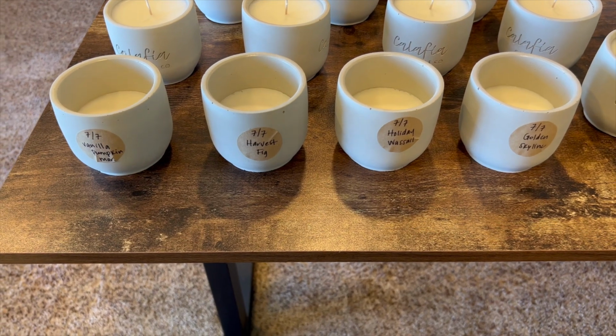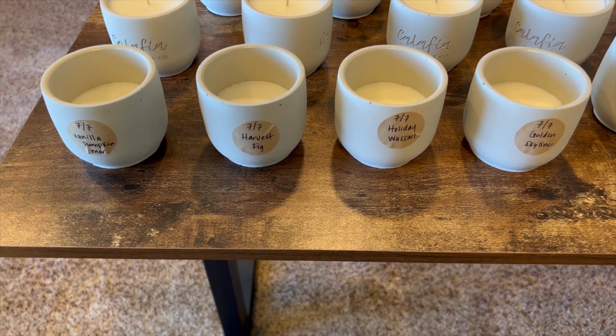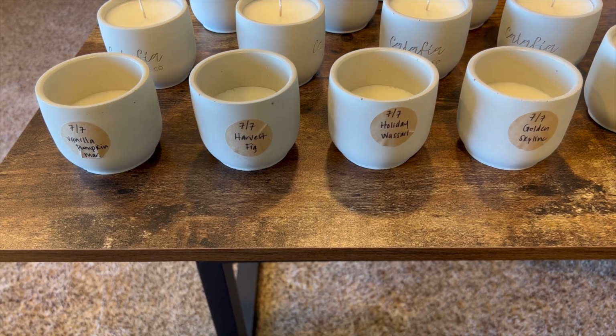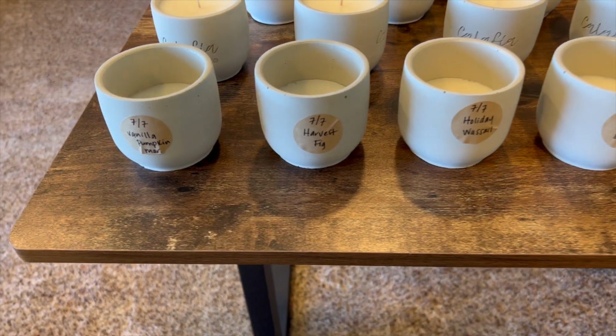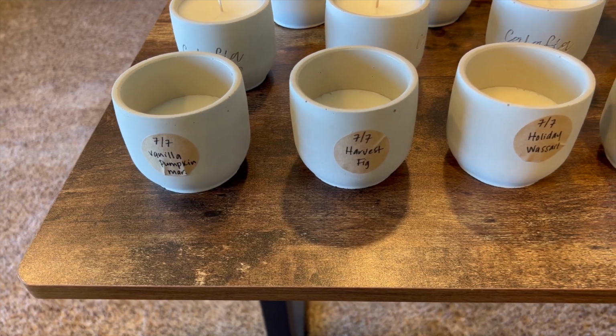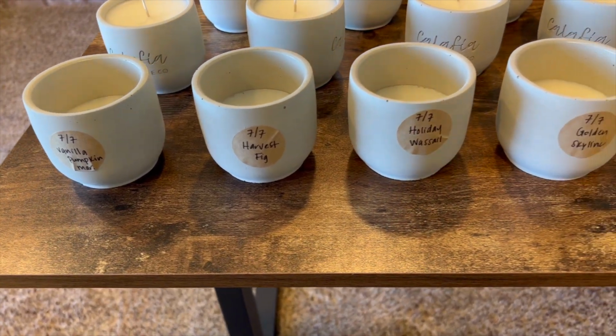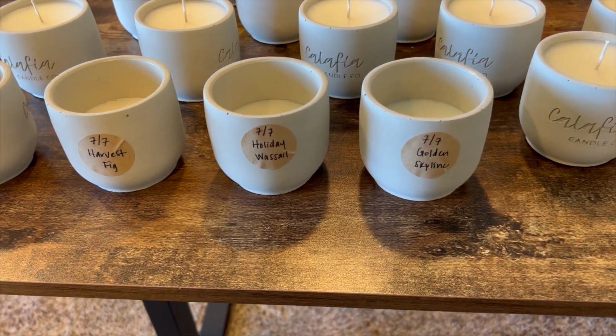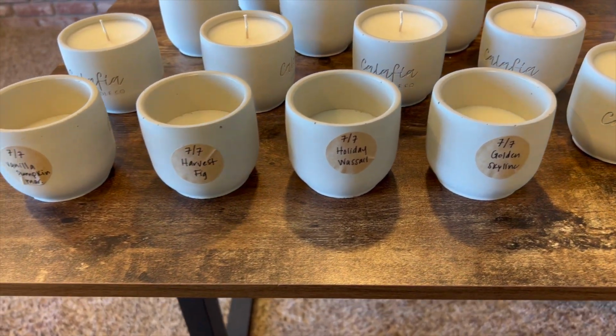I did pour a few fall testers the other day as well, and these are from the newest launch from Midwest Fragrance Company. So I have Vanilla Pumpkin Marshmallow, Harvest Fig, Holiday Wassail, I'm not sure how to pronounce that, and Golden Skyline, and they are all so good.